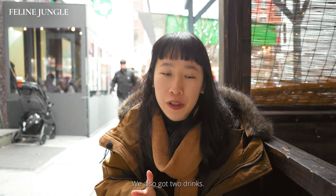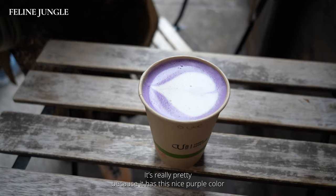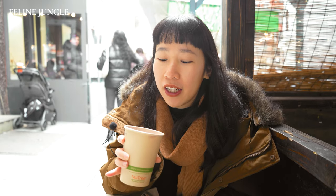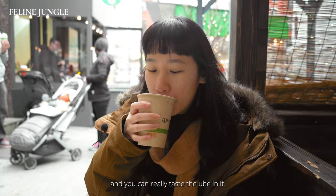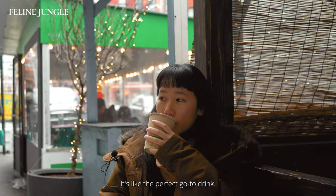We also got two drinks. I got the ube latte. It looked really pretty before. It has this nice purple color and you can really taste the ube in it. It's perfect for the winter. It's like the perfect go-to drink.